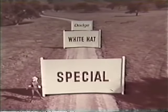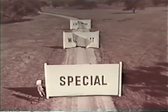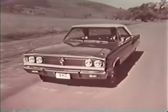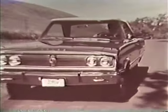What's a White Hat special? Your chance to nail down the deal of the year on a beautiful new Dodge Coronet 440. When it comes to price, we think it's a major breakthrough. Let her rip. 67 Dodge Coronet 440. White Hat Special from the good guys. A new low package price on a whole lineup of special features.